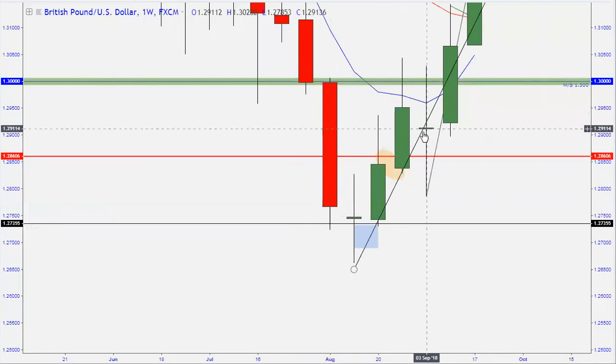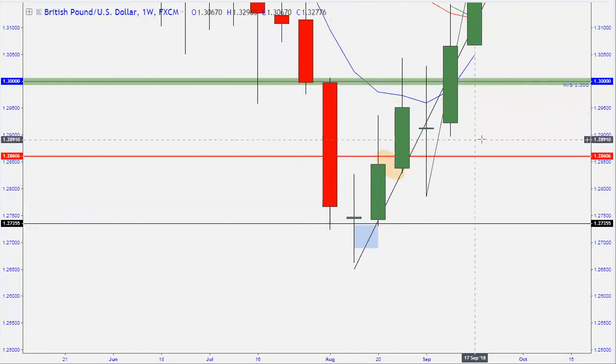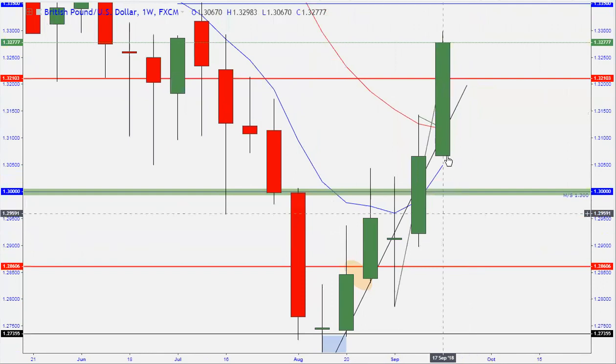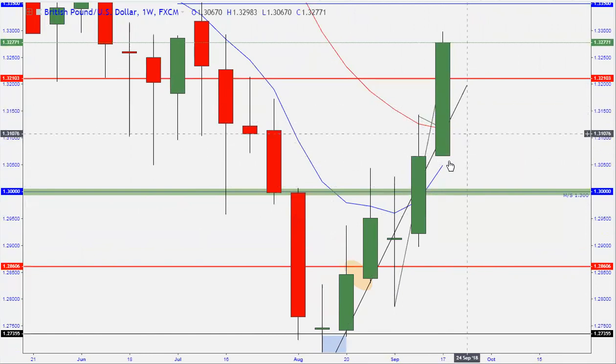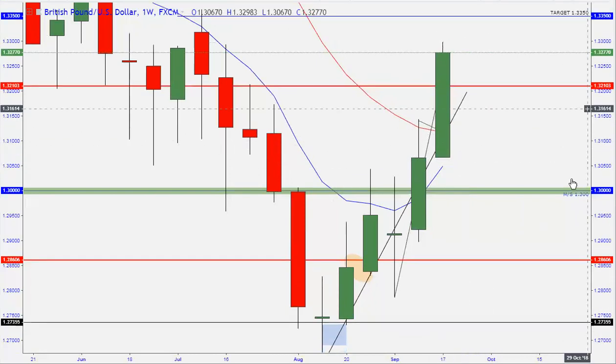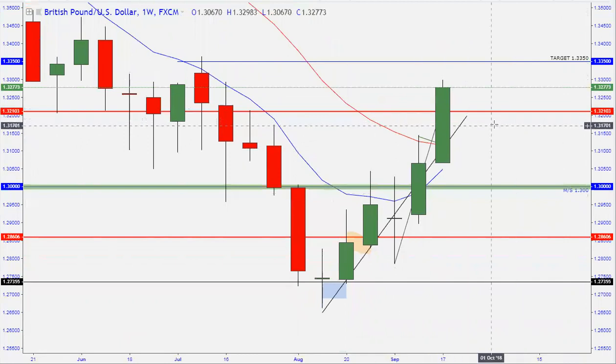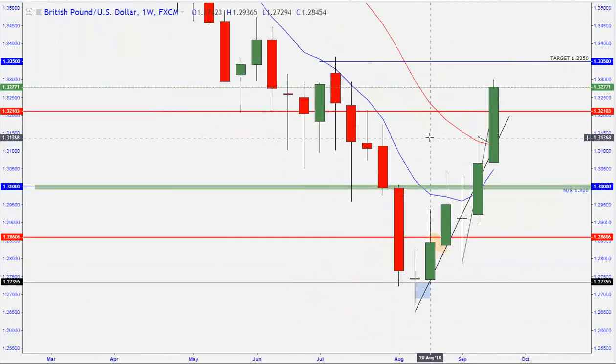We actually tested the market right here, and from this point I was looking at longing this trade all the way up. Also, if you look at this properly, on the weekly the EMAs are about to cross. So we can look at more long positions on this pair, and we just broke the 1.3200 area, which we anticipated even on the website.